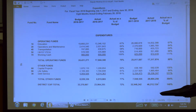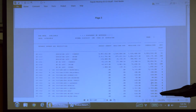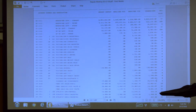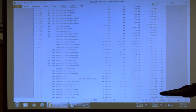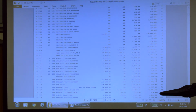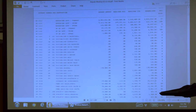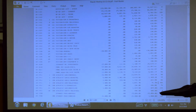The next report in your packet is the revenue and expense report. There were 2 questions submitted. The first question is on Board Book page 17 under prior year revenue. The district is approximately $650,000 higher in the prior year revenue line item. As a reminder, we received $400,000 in tax distribution after June 30th. The additional $200,000 is about the 1% difference that we didn't budget, as we budgeted the 98.5% tax collection.